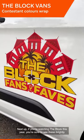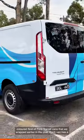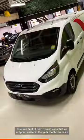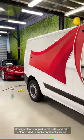Next up, if you're watching The Block this year, you're sure to see this brightly coloured fleet of Ford Transit vans that we wrapped earlier in the year. Each van has a striking colour wrapped to the sides and the rear, colour-coded to each contestant's house.